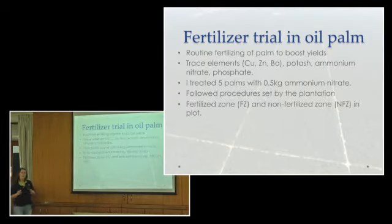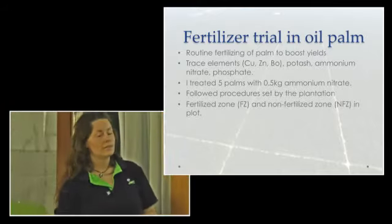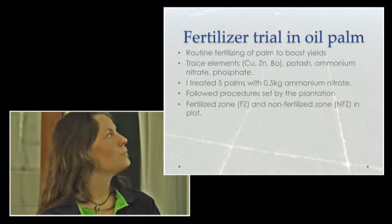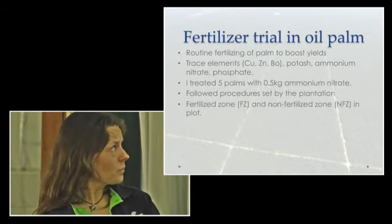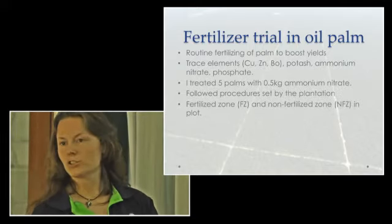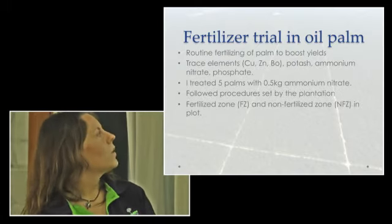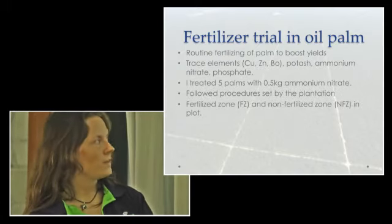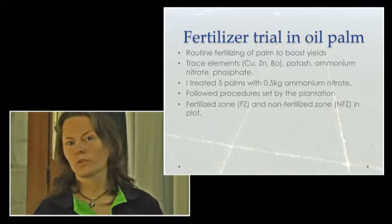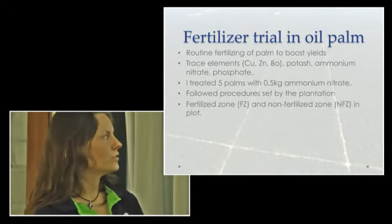Okay, so I'm just going to talk about my short-term study. What I did was I wanted to add fertilizer, ammonium nitrate, to my palms to find out if these are affecting gas emissions. In the oil palm, they tend to add potash, ammonium nitrate, which is the study that I did, and also phosphate. So I treated 5 of my palms with 0.5 kilogram of ammonium nitrate. I just followed the procedures that they would in the plantation. I didn't really change any methods. I just did what they do.